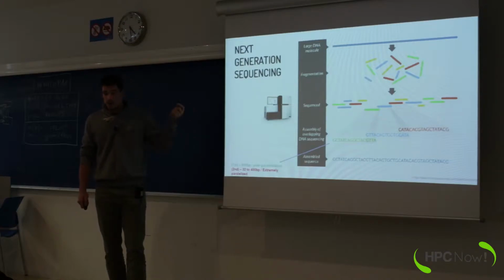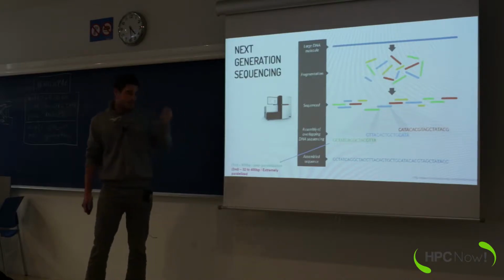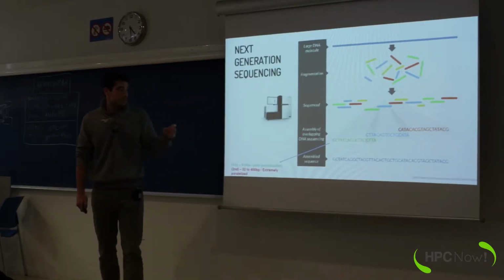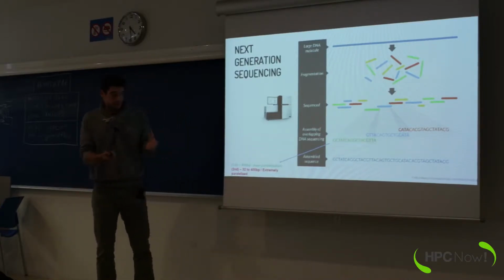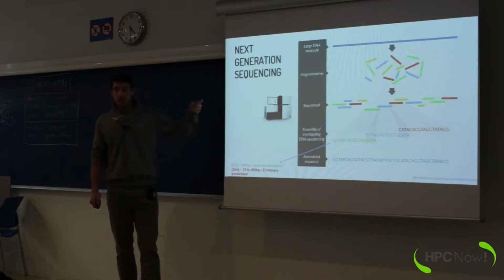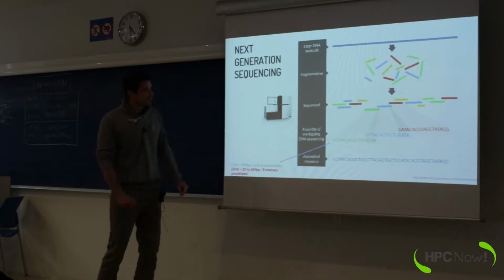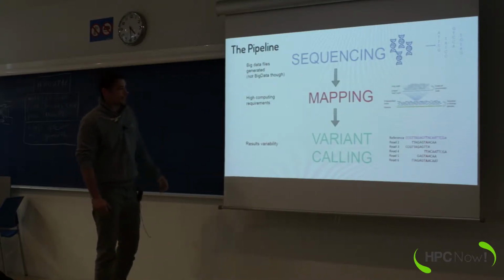Actually, we call this the coverage. So the higher the coverage, the more times we read each fragment, but also the more data we generate. Then, from this amount of reads, that we call sequence reads, we have to reconstruct the original genome of the individual that we extracted the DNA from. This is done using the reference genome, which is the version of the original human genome that was sequenced, and using what we call an analysis pipeline.